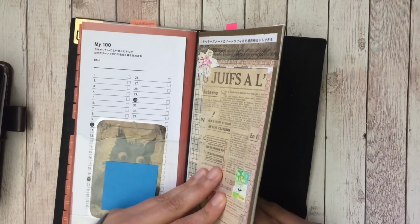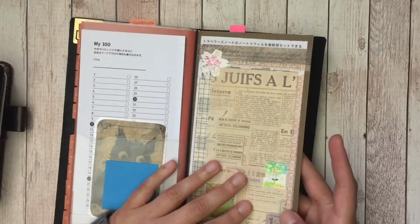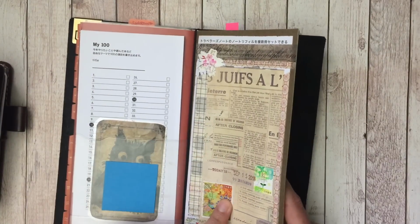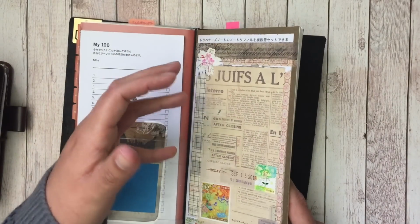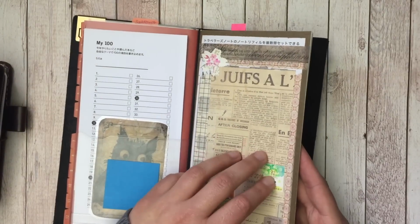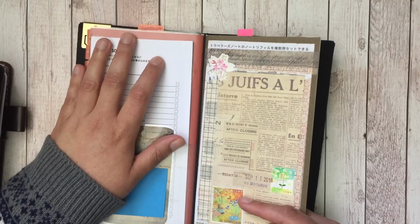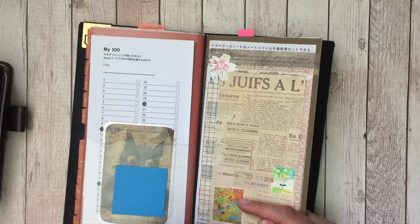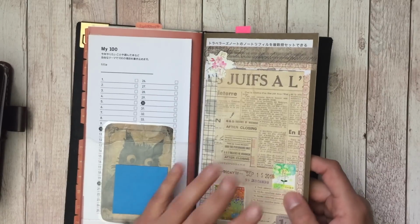The second insert is housing my Preptober notes for my novel that I did for NaNoWriMo. And I have videos on that, which I can link down below in case you are interested. I've pretty much put everything that's in here, I think, yeah, everything that's in this one into the computer, whether it's in a Pages document or into Scrivener. I have notes on everything that's in here, so I don't need to carry this around anymore.